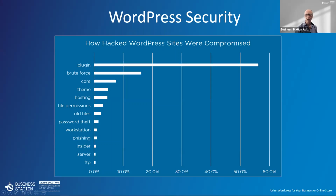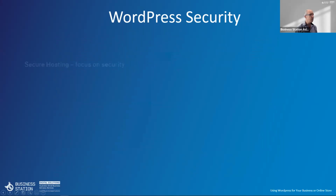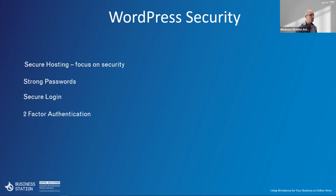But it's a little bit more than that. You also need to do a few other things. So we'll just talk about that. And I mentioned it briefly. You need to focus on a credible, secure web hosting organization, not just the cheapest that you can come across. You need to enforce strong passwords, particularly for admin users, because they have the most power, if you like, to do things on your website. You need to secure your login so you can have two-factor authentication, for example, and enforce strong passwords. So two-factor authentication is particularly recommended for administrators because of those reasons.